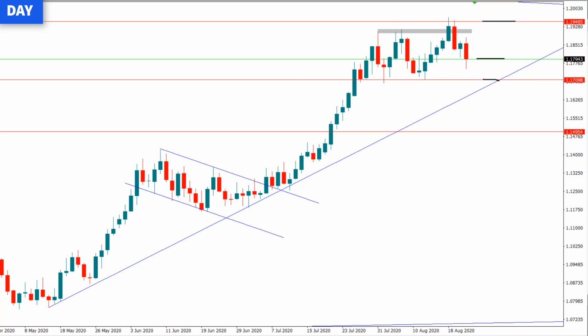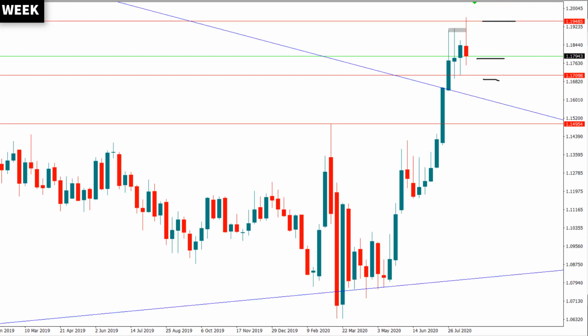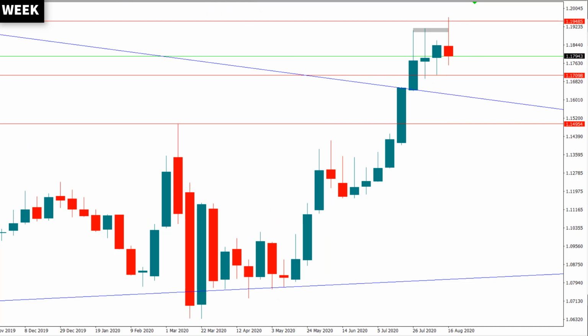So let's check the weekly chart frame for the next potential upward rally on this currency pair. On the weekly chart right here, we can see last week our price made a bearish reversal from the high right here, and the market actually closed at the price level of 1.17943. So there is a signal right here, a bearish pin bar, and then we can see right here another bearish pin bar. This is a similar variation to the GBPUSD.